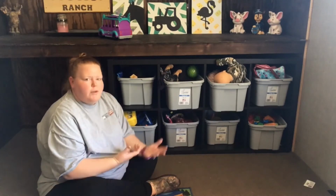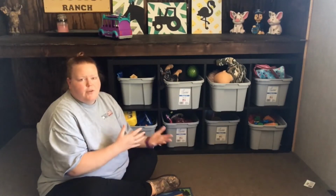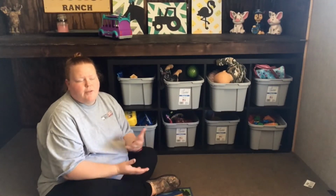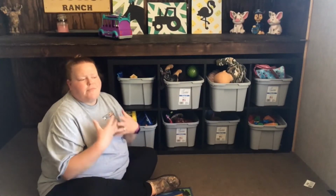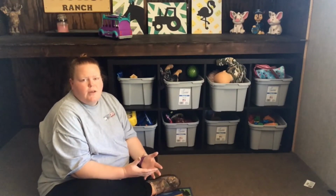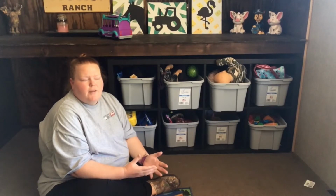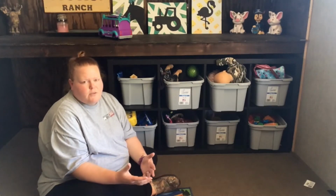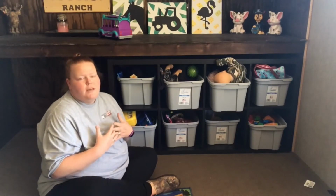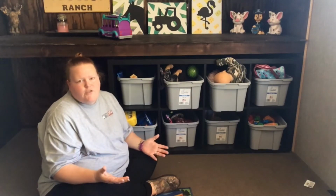It's hard when you want to do this toy rotation or when you're thinking about donating toys, because what do your kids really play with? What are their favorites? What do you have sentimental value to? And really evaluate what your kids have sentimental value to, because something that I want them to keep or want them to play with, they might not have any interest in.